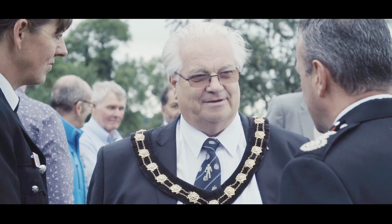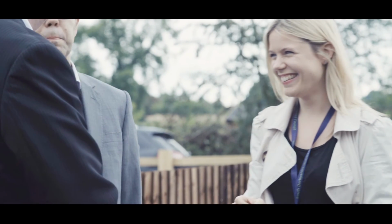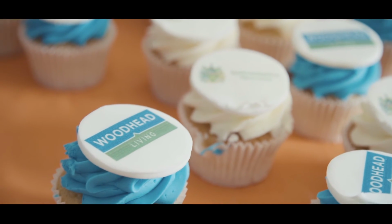With this scheme in particular, it's been very demanding in terms of the challenges that we've had to face from a design point of view for services and such like. However, because of the collaborative approach between the whole design team and also the clients, it's meant that we've been able to achieve and actually get over these challenges.